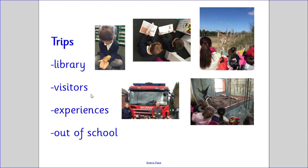Trips. We love to offer amazing experiences for our children at Beeston Fields Primary and Nursery School. We would like to go to the library every term. We also enjoy having visitors in, such as the firefighters. We also enjoy experiences like watching the life cycle of a chick hatching from an egg, or out of school experiences like visiting a zoo. These trips are only allowed if you give permission through the admissions form.